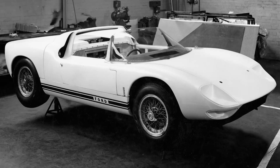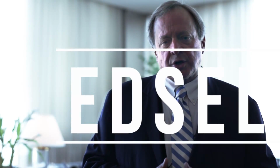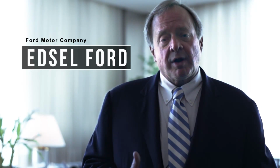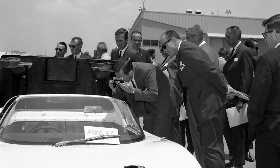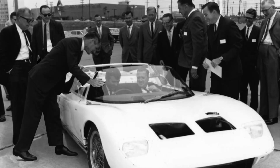We started thinking about this car and going to Le Mans 5 or 6 years before we actually went. So there was a lot of preparation, a lot of work, a lot of engine development, a lot of car development, and maybe most importantly, there was a lot of enthusiasm on behalf of my father, who was convinced that we should beat Ferrari on their turf at Le Mans.